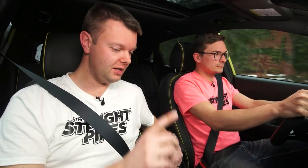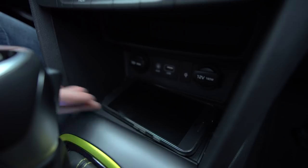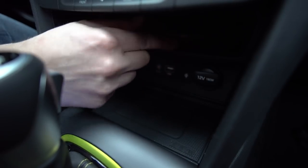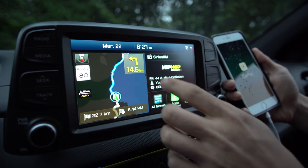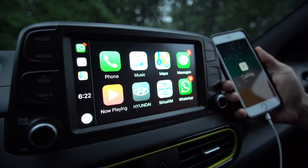What I do like, though, is that they have wireless charging and no one else in the segment has it. So there you go. I like how they got a second tray for putting your phone. Speaking of phones, one USB port, Android Auto, Apple CarPlay. Great job. So let's segue that into the infotainment. Yes, let's hit this up, your favorite.